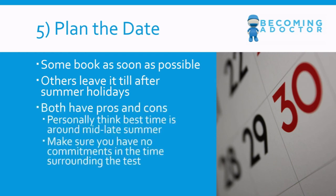Now, personally, I think the best thing is to leave it around mid to late summer, because you want to give yourself some time over the summer to allow sufficient practice, but I don't think it would be a good idea to leave it so late that you actually then have overriding commitments with your school or university. I think the sweet spot is that mid to late point where you're aware of the fact that you haven't necessarily got anything pressuring you. Of course, you don't have to go overboard and don't necessarily think you have to cancel holidays or something to make room for it, but just try and make sure that in the weeks running up to it, you don't have much on so that you're able to devote the proper amount of time.